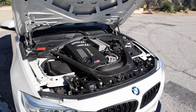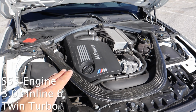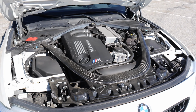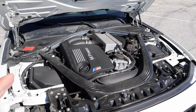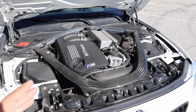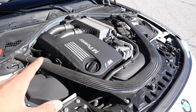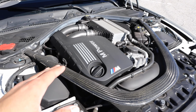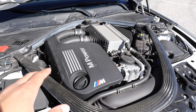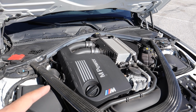As far as the power plant is concerned, this is the S55 BMW M motor. The base M4 comes with around 425 horsepower, and the GTS, the most hardcore one available from factory, comes with just south of 500 horsepower. This motor is kind of one of a kind. You don't really compare it to any other generation since it is twin turbocharged. This is not a naturally aspirated motor. With that, you get a lot more tunable power and a lot more speed.